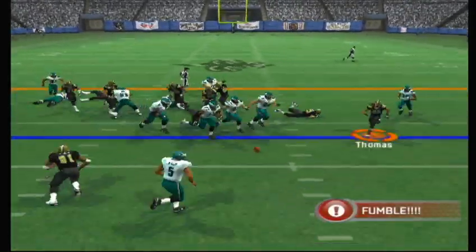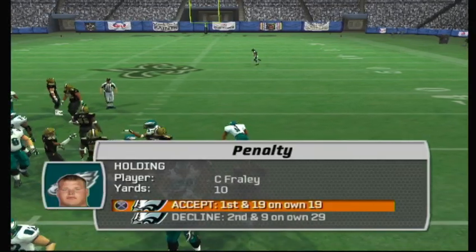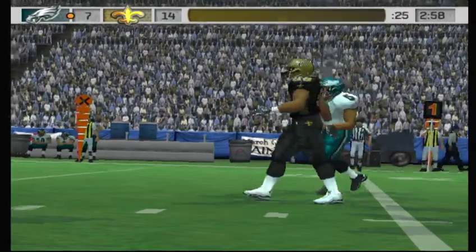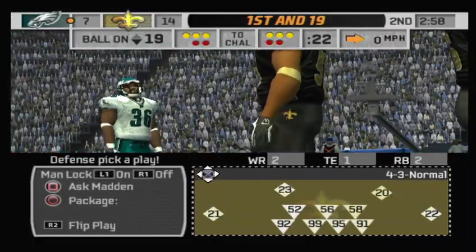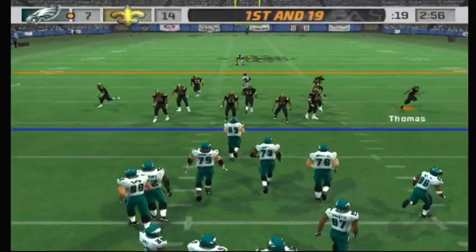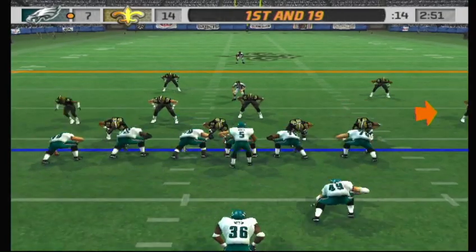It's loose. The Eagles scoop it up. Hold on, we've got a penalty on the play. Let's check it out. On the offense, number 63. Fraley held them up. The rule on the hold is you can't let your hands go to the outside of the body. If your hands do move outside, then you have to move them back in as soon as you can, or you'll get called for holding.